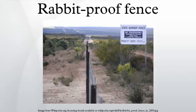The State Barrier Fence of Western Australia, formerly known as the Rabbit-Proof Fence, the State Vermin Fence, and the Emu Fence, is a pest exclusion fence constructed between 1901 and 1907 to keep rabbits and other agricultural pests from the east out of Western Australian pastoral areas.